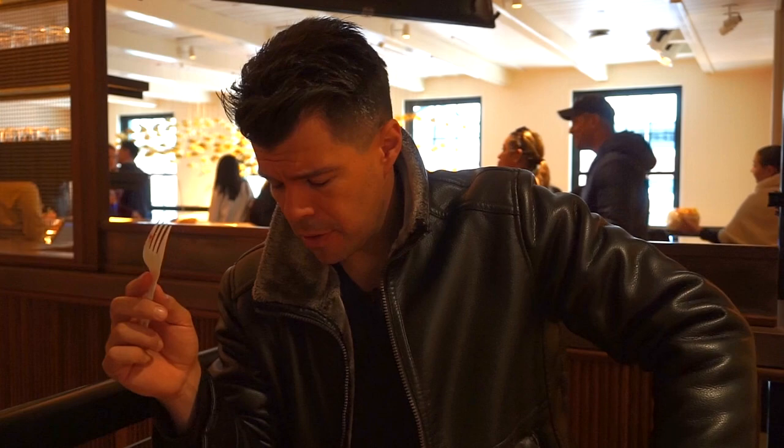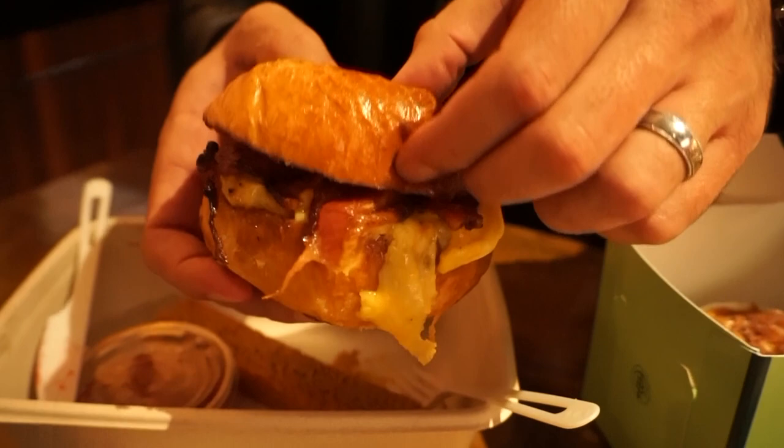It's just one after another. I'm overwhelmed. This food, I'm having a system overload in my taste buds. Now, for that breakfast sandwich, take a look. The bacon, egg, and cheese. Classic breakfast. There's no shortage of bacon in there.